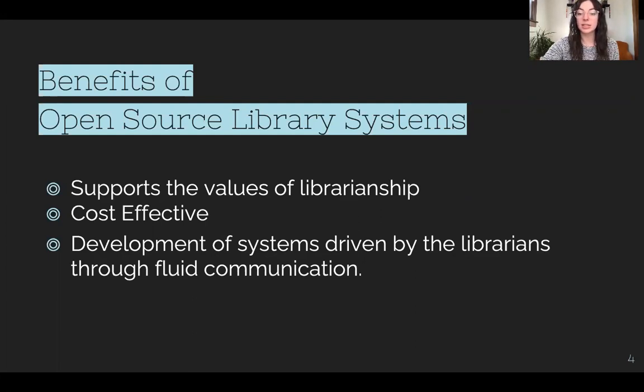Libraries in the United States have long depended on proprietary vendors for their systems, but this proprietary model leaves libraries dependent on vendors to provide software updates, developments, bug fixes, and support, while often straining the library budgets with associated costs. Open source library systems provide an alternative to this proprietary model, providing flexible and adaptable applications that are either free or very cost effective.